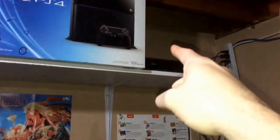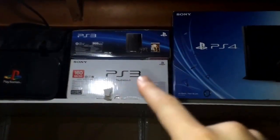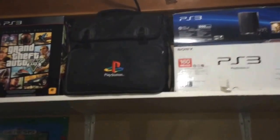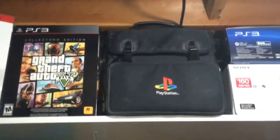So my Blu-ray player, PS4 box, both my PS3 boxes. This was my Slim, and then this is my new Super Slim that I have. PS1 case. I just hit my head on the projector. Mr. Bucket's going here on the floor.